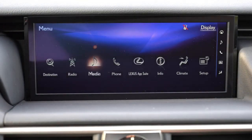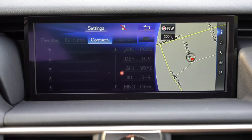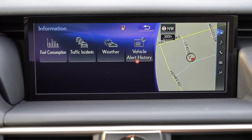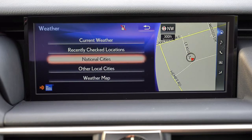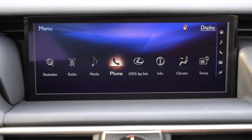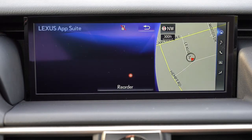But now I think let's get to the tech display front and center. It is a 7-inch display screen that comes standard. I put it that way because we do have the optional 10.3-inch high-resolution display screen today. By the way, that comes with either the navigation package or the Mark Levinson navigation package, but the navigation package that we have today goes for $1,745.